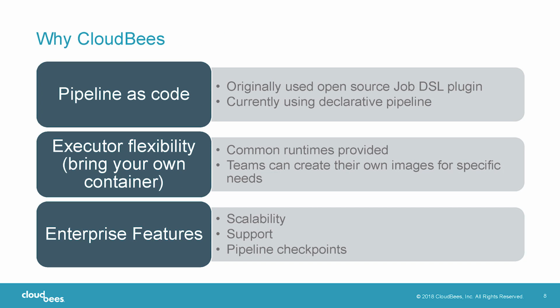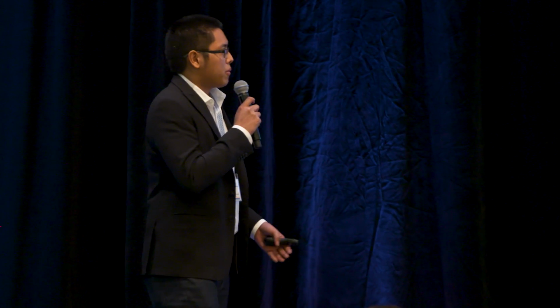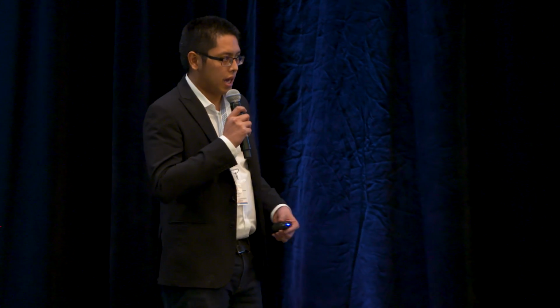So why CloudBees for us? One of the biggest requirements that we had going into building this tool set was that the same way that we want to automate tests and infrastructure, and move to this you-build-it, you-own-it model of developers owning everything soup to nuts for their application, that includes the pipeline itself. What Jenkins offered us at first was the open source job DSL plugin, where you write some Groovy and have it provision freestyle jobs and things like that. That's how we codified the pipeline originally.